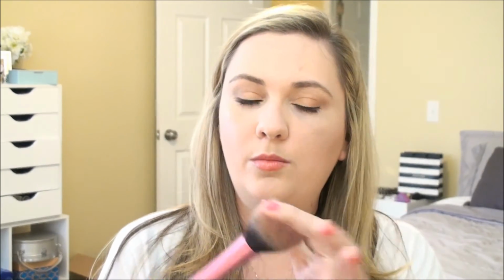It's tapered enough that you can control where it goes, or you can press a little bit heavier and get a bigger brush action going when you press down, or you can taper it out so it's a little bit more refined here at the end. It is fan-freaking-tastic for blush. I have never used a better blush brush. I hope not to. I really love that one.